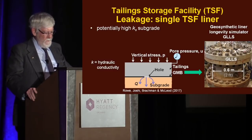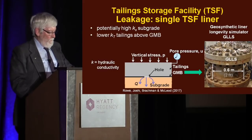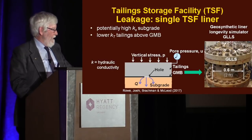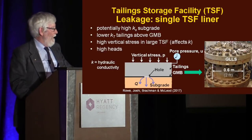And again, it's difficult to do that in the field, but we can simulate it in our GCLSs. We can put in the subgrade with a relatively high hydraulic conductivity. We can place our geomembrane with a hole. We're going to look at 10 millimeters in diameter. We can place our tailings, actually from a tailings facility. We can apply the stresses relevant to the particular case and the high heads relative to the case.